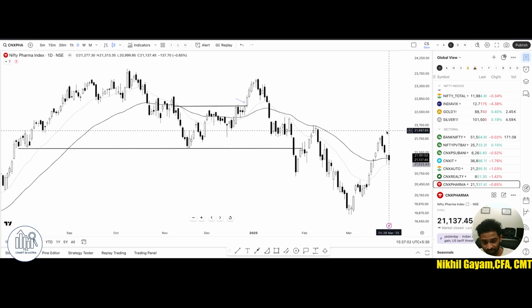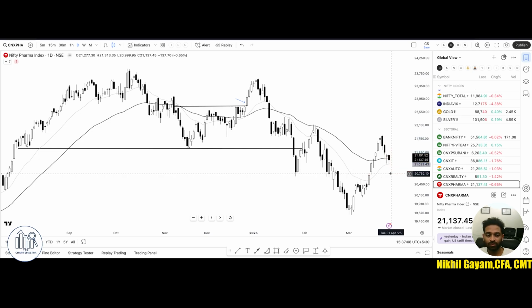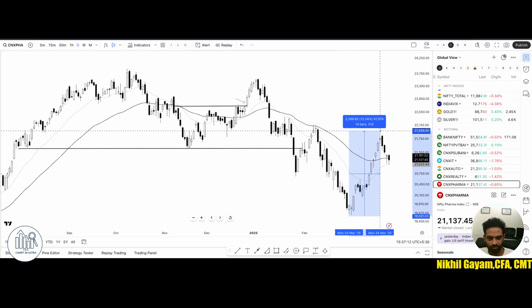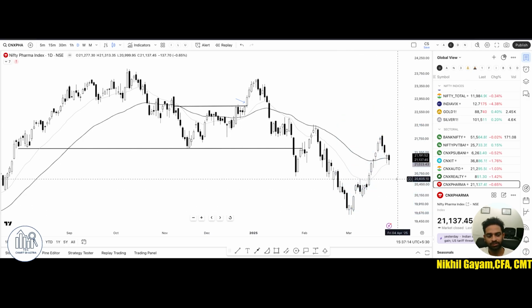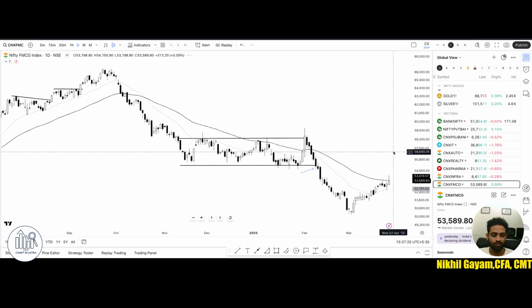Pharma, that's a steeper pullback. I did not expect this kind of pullback on the pharma. It used to be stronger, but it looks like there is some profit booking happening on the pharma because from this point onwards, the index was up almost 11%. Infra, I like how this chart is forming. Look at here. It is not even going down. It is consolidating here. That's a very good chart on the infra.